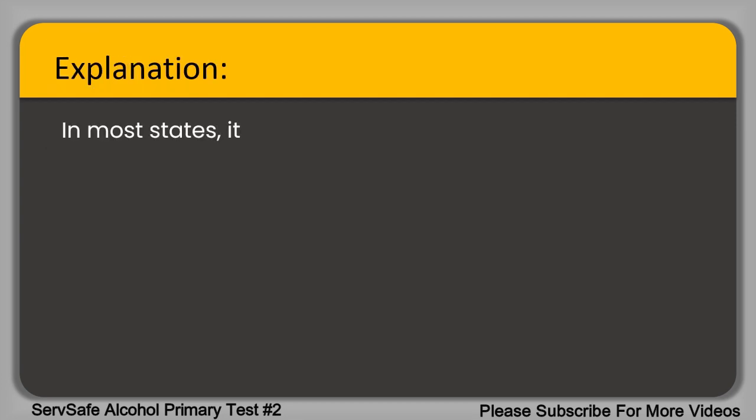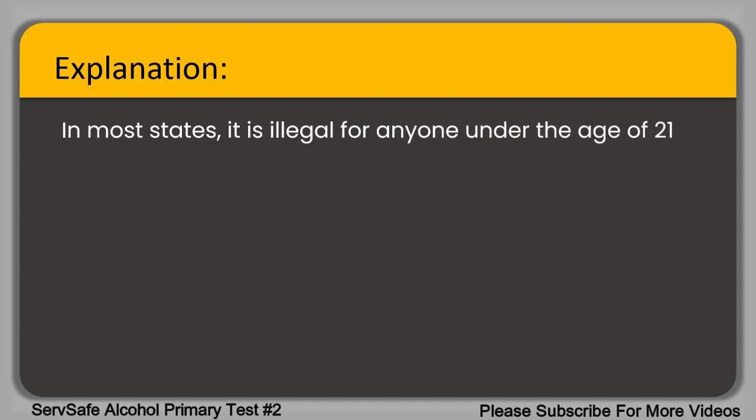In most states, it is illegal for anyone under the age of 21 to purchase, possess, or consume alcohol.